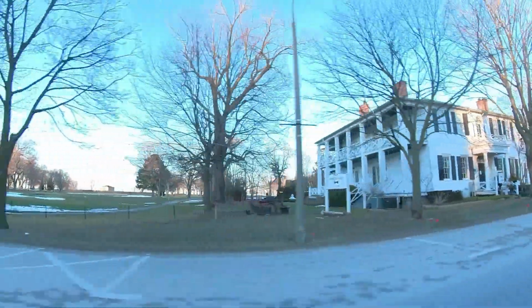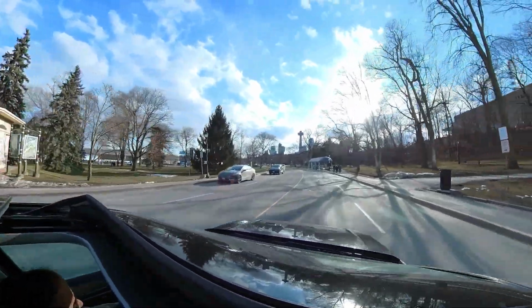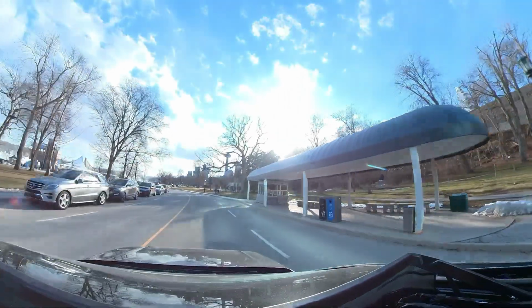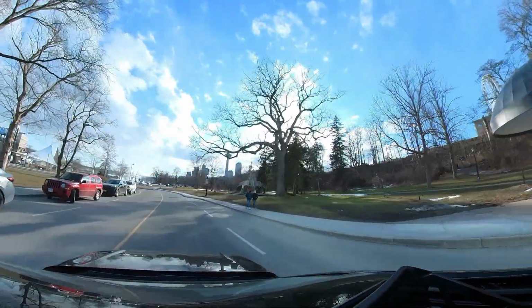Now we're pulling up to the parking lot in front of Niagara Falls. I decided to stick the camera out of the sunroof, and would you look at that? Perfectly clear and not shaky footage.